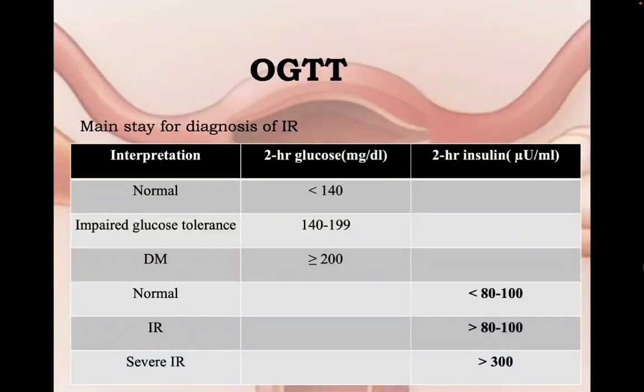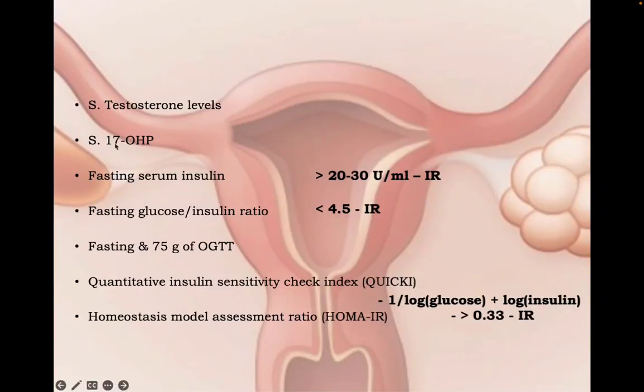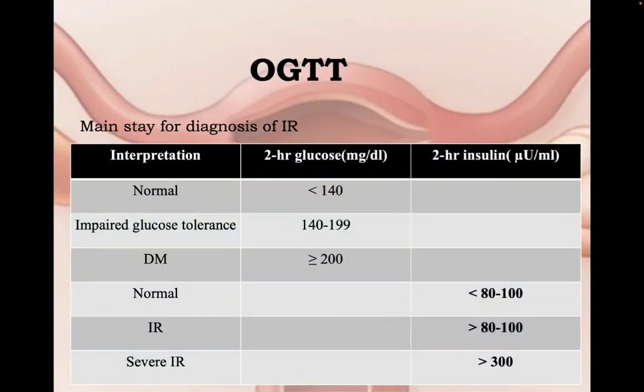But the mainstay for diagnosis of insulin resistance, which is most commonly done, is OGTT. Not serum fasting insulin, not fasting glucose to insulin ratio, not QUICKI, not HOMA-IR. We are not using all these things in our daily clinical practice. What we are using is OGTT, that is oral glucose tolerance test.